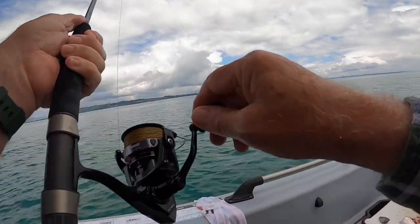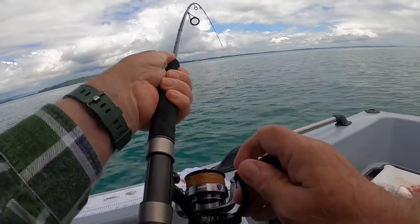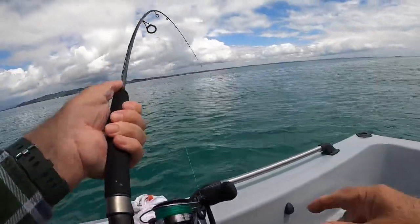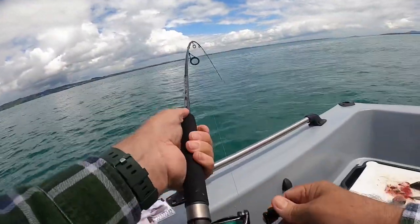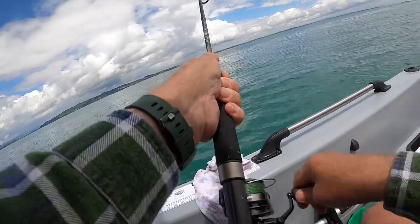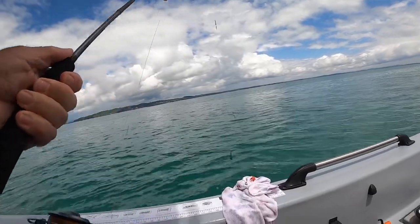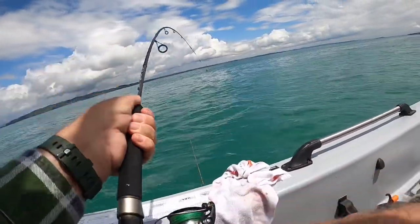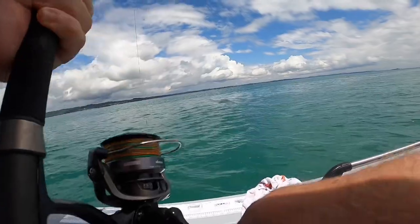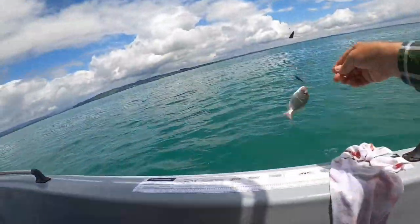Oh yes. Not quite a keeper, but gosh, look at that. Right, here we go. Big hit, big hit, big hit. Fish on! Woo-hoo! Oh no, he let go! He let go! Oh gosh, that was a big hit! Gosh! And we're on again. It doesn't take long. He's a snapper. I don't think he's a keeper. Gosh, we're getting a lot of them this size.